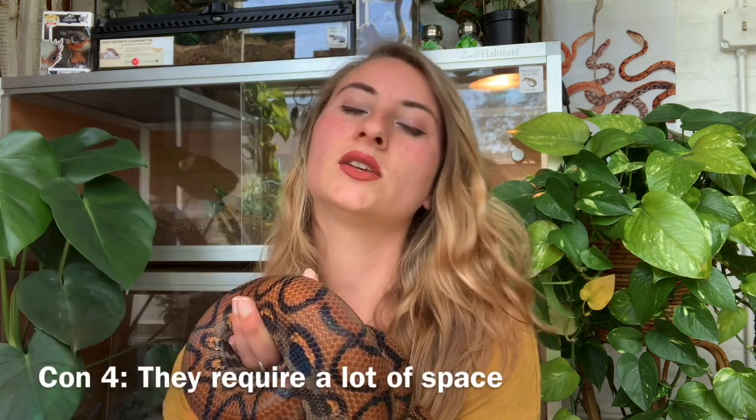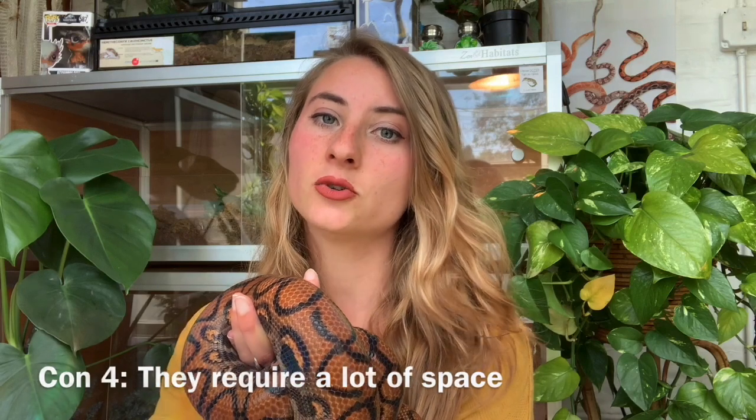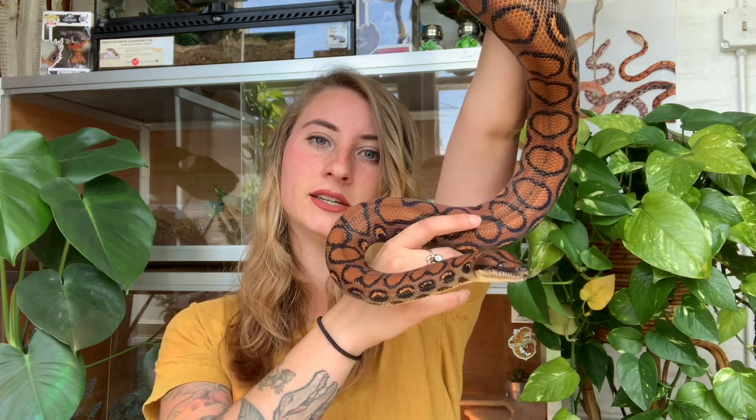Next con isn't really a con for me per se, but for some people it may be, so I thought I would mention it. And that is that they do get pretty big, so they do require a spacious enclosure. A minimum enclosure for these guys would be a 4x2 enclosure, which is what I have Bowie in. I may upgrade her in time. She does have a lot of space in her enclosure and she does utilize all of it. So just because of that, I would consider getting her a larger enclosure in time.